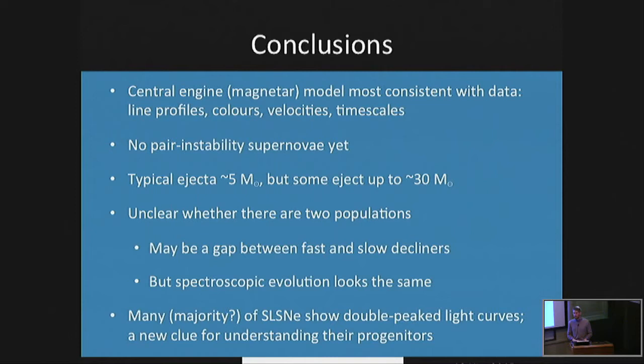Do you know if there have been Chandra observations of any of these? And if so, what phase in the light curve and what results?